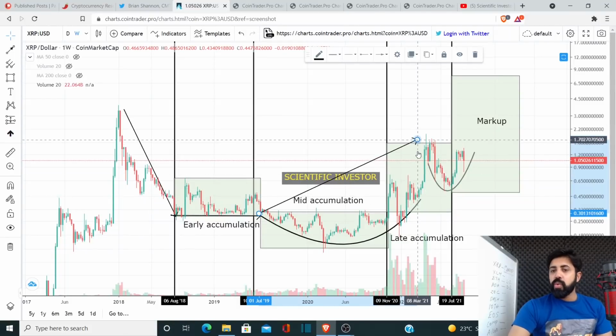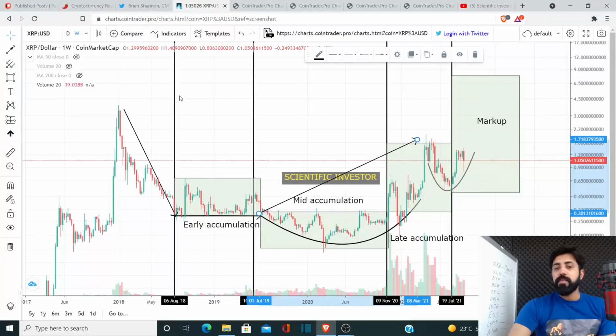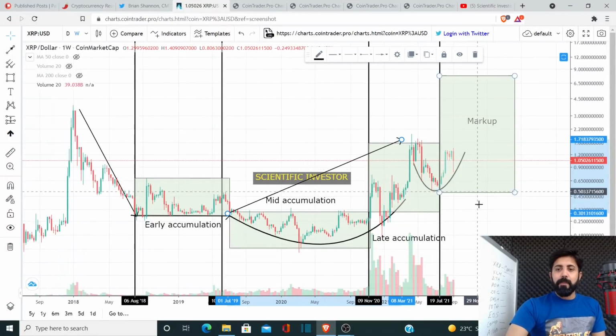Now once you go up in that bounce, what happens? You bounce from there and again you correct back down, retest this range, and then you start the actual pump in the markup phase of that market cycle. So literally we are waiting for that. Literally the pump is pending.